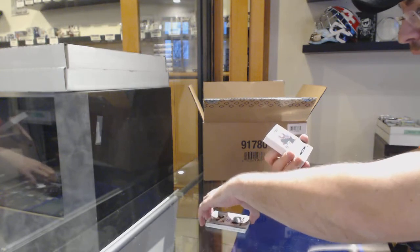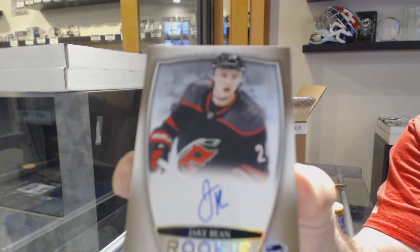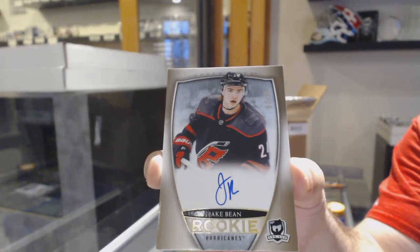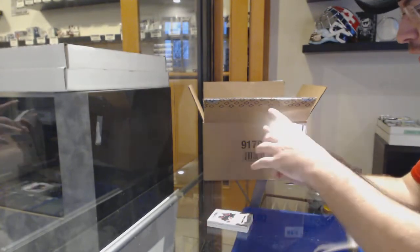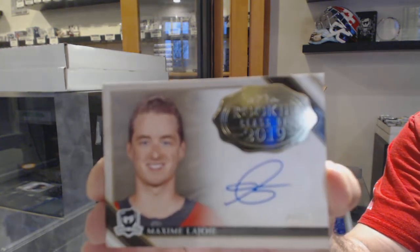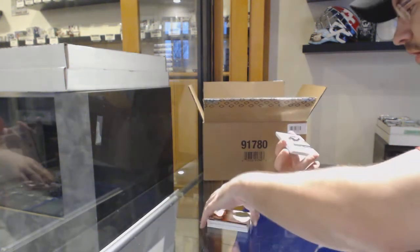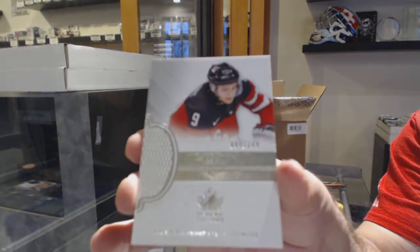We've got a gold rookie auto, number to 36 for the Carolina Hurricanes, Jake Bean. Gold rookie auto, Jake Bean. We've got a gold rookie class of 2019 auto, number 35, Maxime Lajoie. Ottawa Senators. For the Tampa Bay Lightning, to 149 Retro Team Canada, Braden Point.